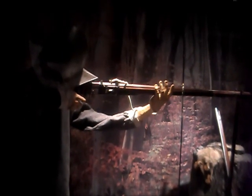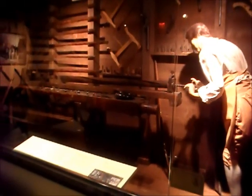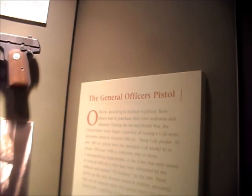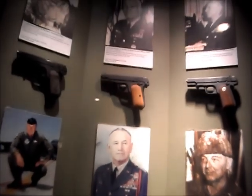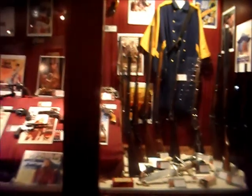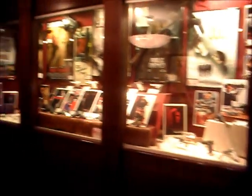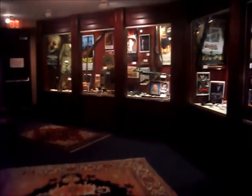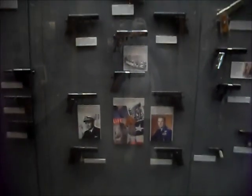That piece of rope on top of the gun is lit and then used to fire the weapon. This depicts a gunsmith hand boring a rifle. Some very famous folks and the heat they packed. The Model 1911 is the military handgun, a .45 caliber.